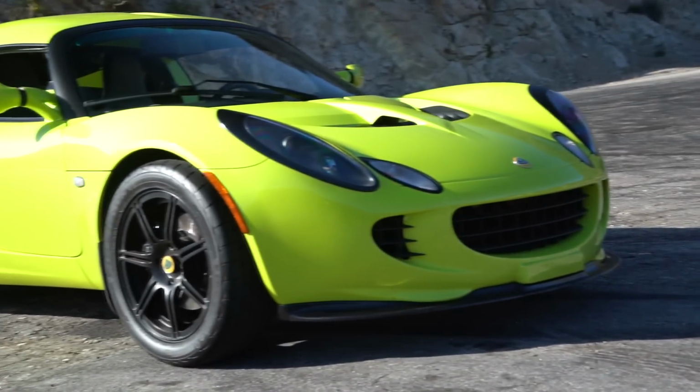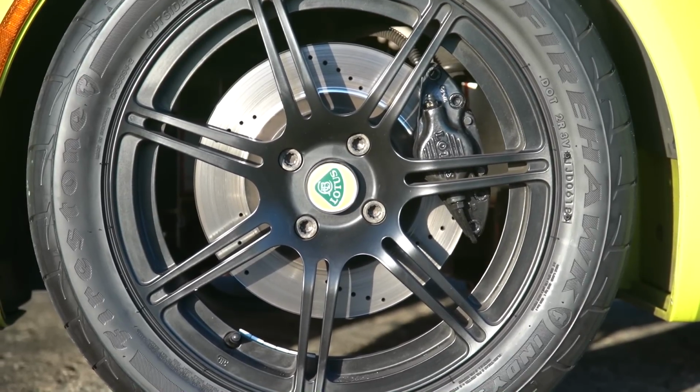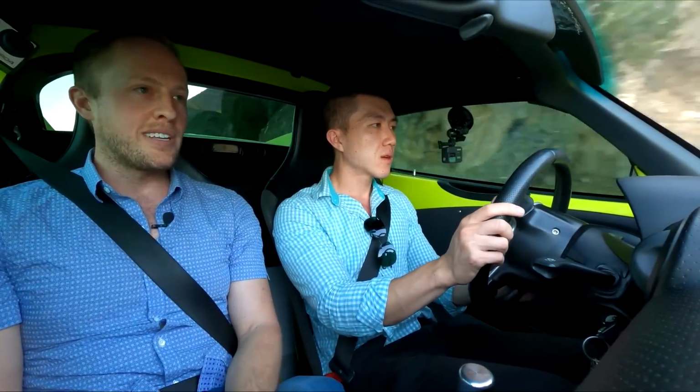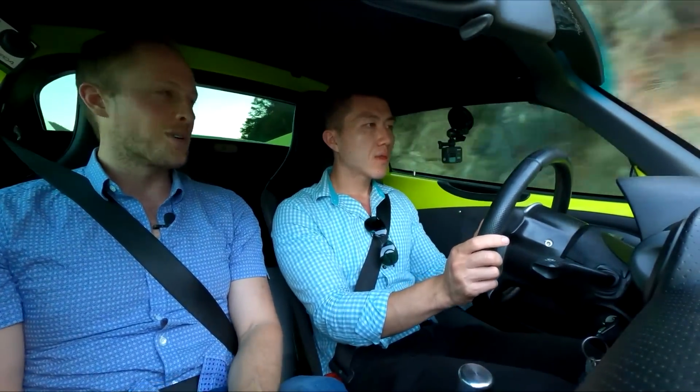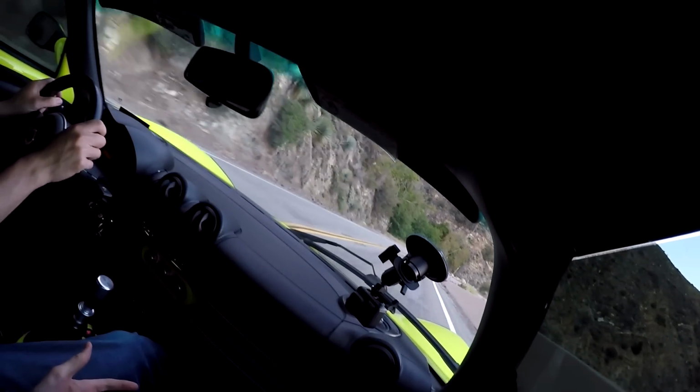Would you say it's a car that you can only enjoy in a very limited scenario, where we're out on a fairly smooth canyon road and you can really wind it out? Is that really the only place you can enjoy it? No, I mean, I drive it around the neighborhood. I go to the grocery store with it. Really? I daily drove my other Lotus, and I loved it.